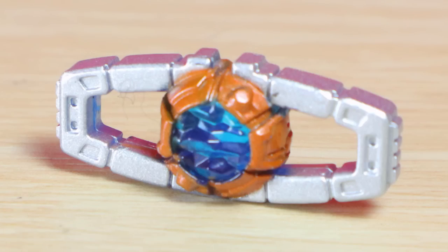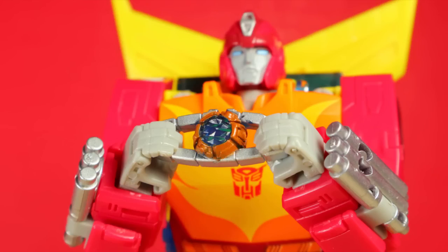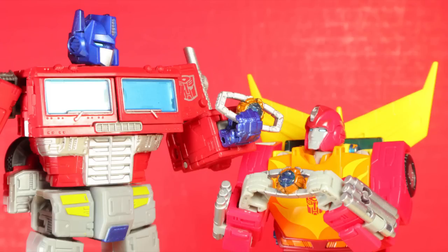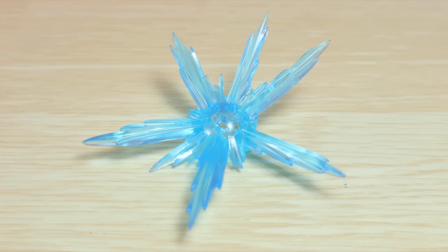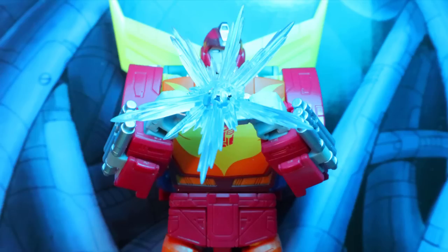The figure also comes with a matrix that doesn't store anywhere, but he can hold it. It's the same exact piece from the Earthrise Prime, which means I already have it, but if you're gonna throw it in again, why change it? There's this wicked flash effect that tabs in, and with the included backdrop, you'd be lame not to hear Stan Bush in your head. That's not it.